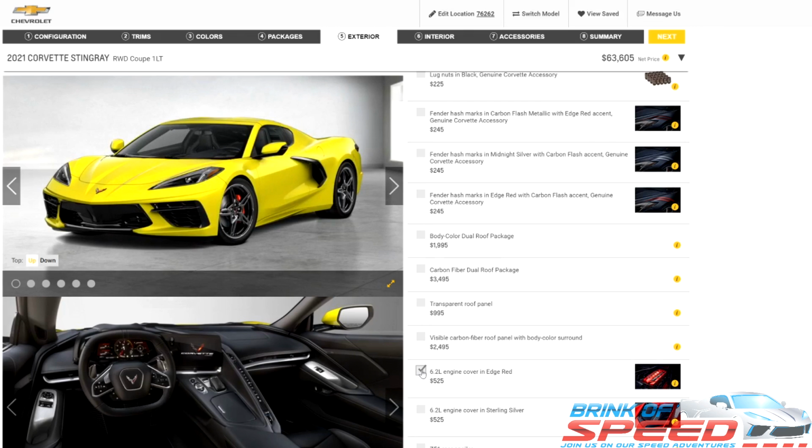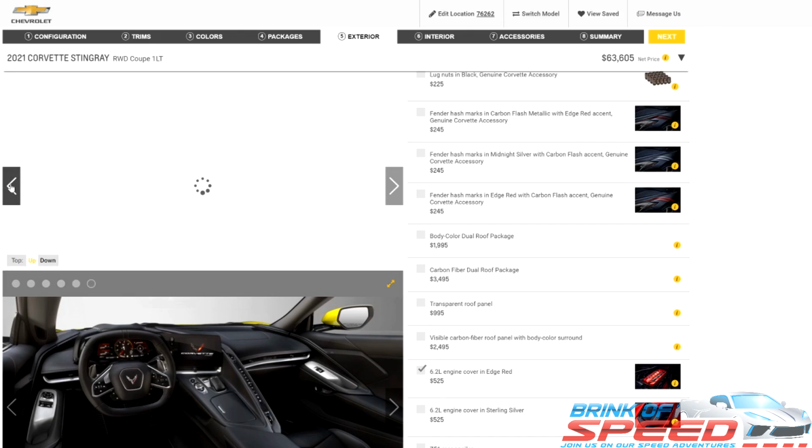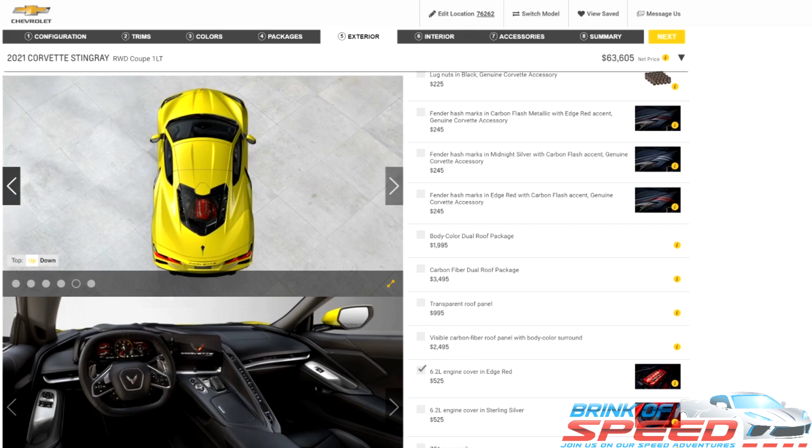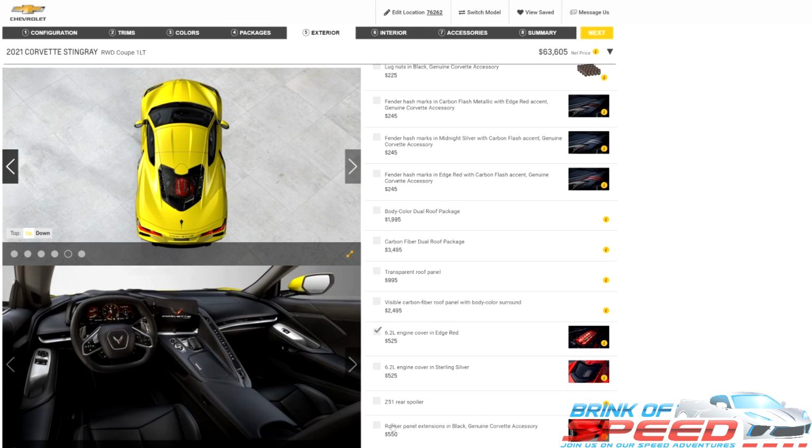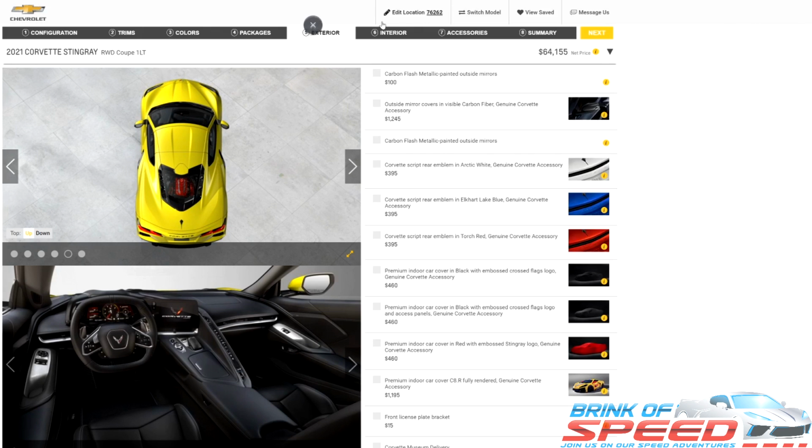So we've got the edge red engine cover now, and you can see that, I believe, in this picture right here. Yes. So now you can see the engine cover's red, and then we've also got the rocker panel extensions in black. And that's it for here. Let's go to the interior.